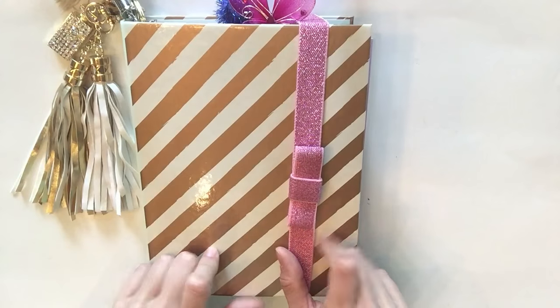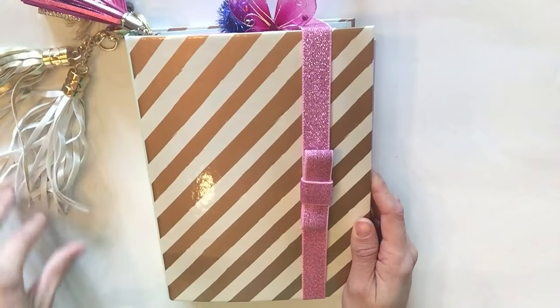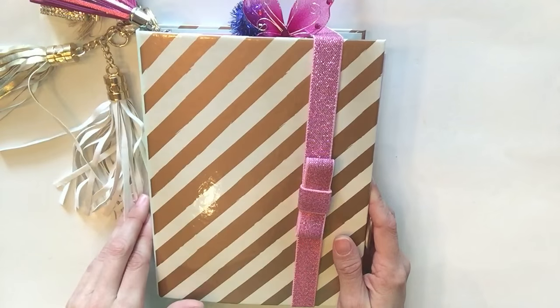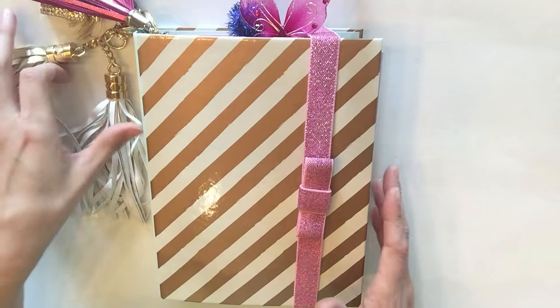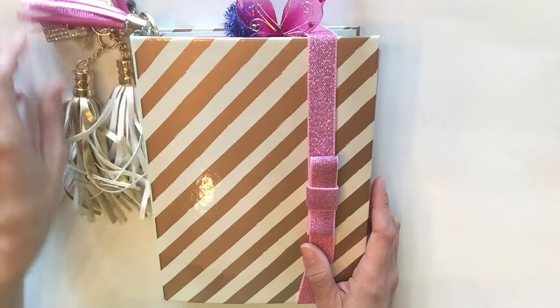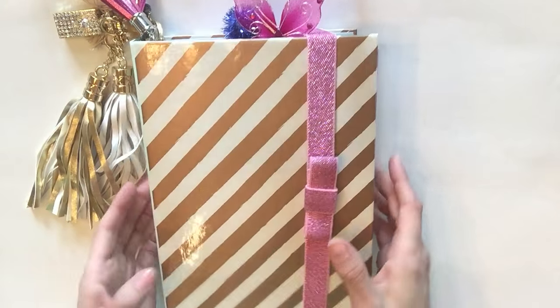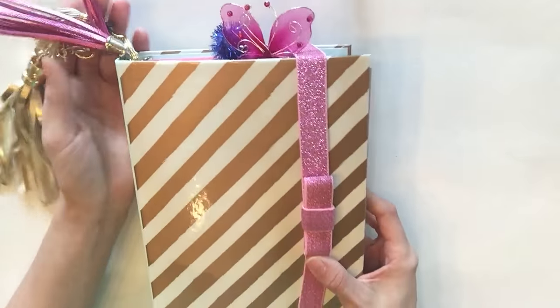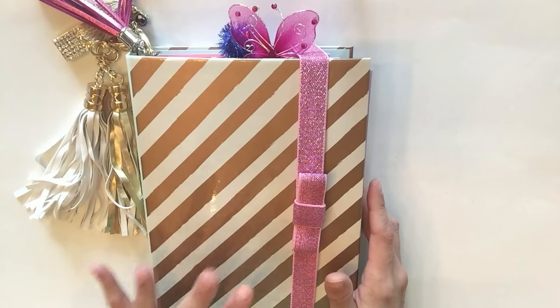Let's go ahead and get into planning in the Target Dollar Spot Planner. This is probably my favorite planner in terms of the aesthetic and the way that it looks, because I can add all of these cute little charms and it can actually fit in my purse. So it is heavy, but I don't care. I love it and I love putting it in my purse. So I do take it everywhere I go.